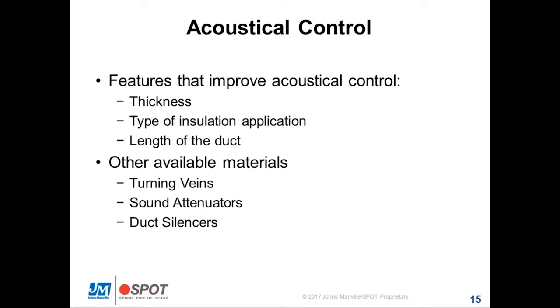The type of insulation application also makes a big difference in playing a role in acoustics. As we showed before, duct wrap or unlined metal have very little acoustical value relative to that of duct liner or duct board. Something else that can also play into acoustics is the length of the ductwork. There are some other materials that are available, such as turning vanes or sound attenuators, duct silencers. Those are all complementary items that can also be used in a duct system to help reduce airflow noise.